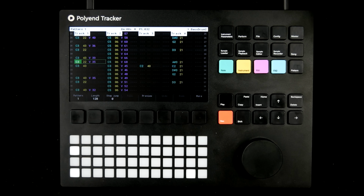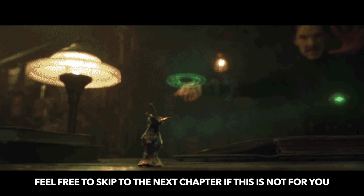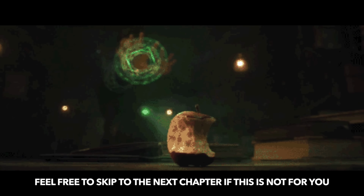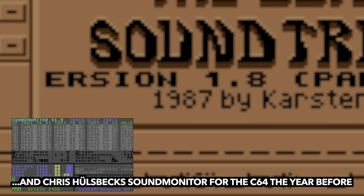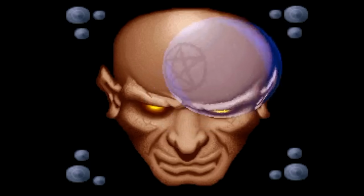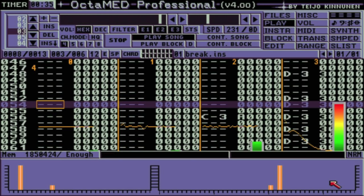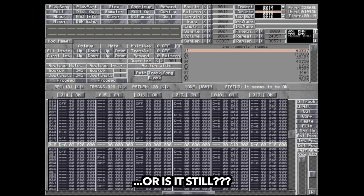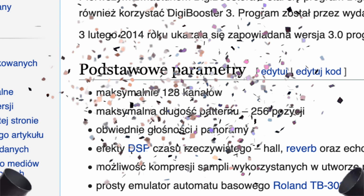If you, like me, just started to go down the tracker rabbit hole, here's a quick recap. The whole thing more or less started with Ultimate Soundtracker in 1987 as a kind of proto-DAW on the Amiga, got hijacked by the demo scene, turned into various mostly freeware permutations like Noisetracker, Protracker, OctaMED and DigiBooster, which was, fun fact, a Polish product like the Polyend instrument, but boasted 16 times its channel count.